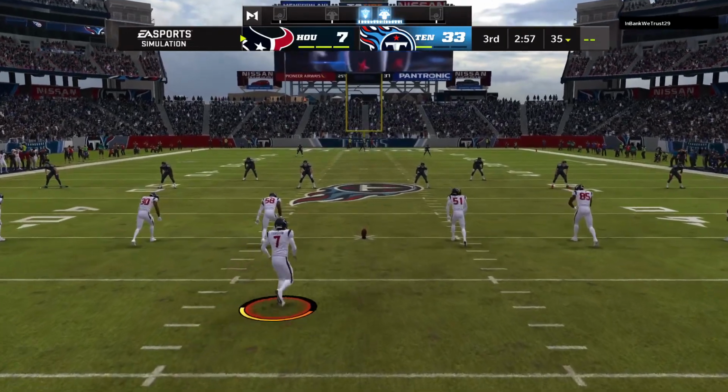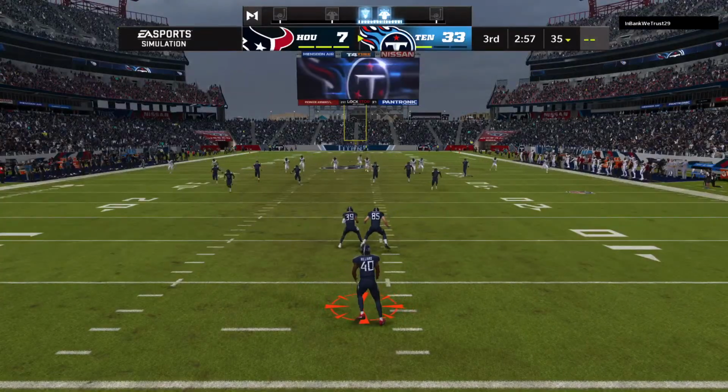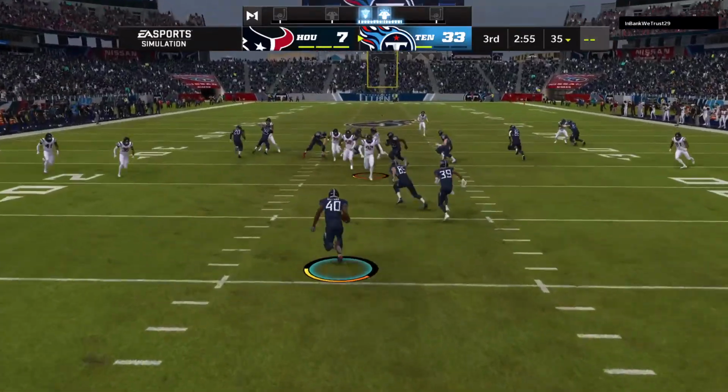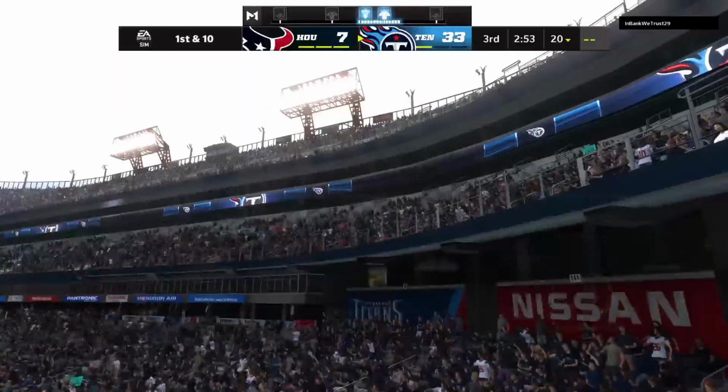So after the touchdown, here's Fairbairn now to kick it away. Ready to return, here's Hilliard. And he will make it to the 20-yard line and no further.